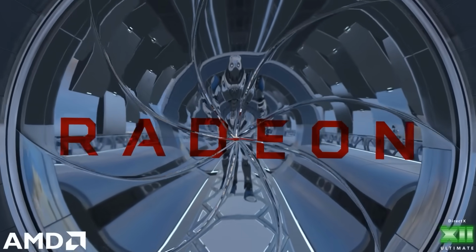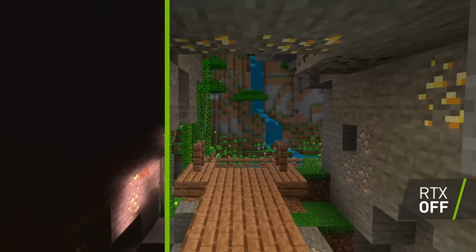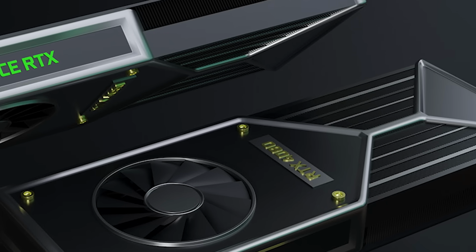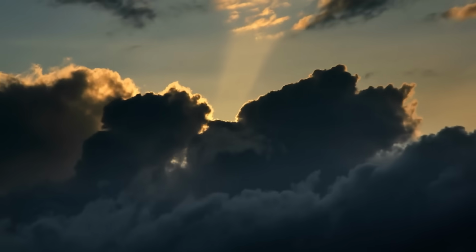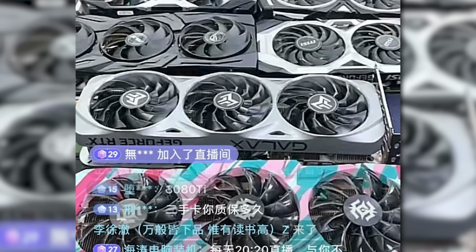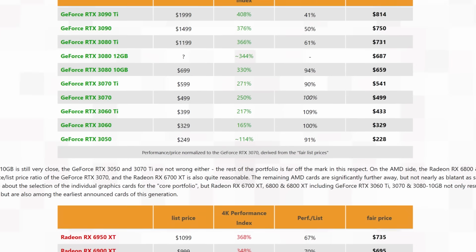While AMD's RX 6000 cards were their first to offer hardware ray tracing support, that was one area that Nvidia really excelled at, so maybe AMD's next-gen can finally catch up. Of course, Nvidia's RTX 4000 cards are likely to see improvements in ray tracing as well, so time, as always, will tell.